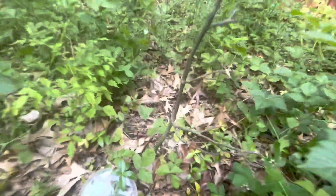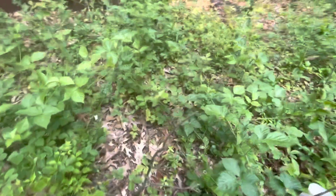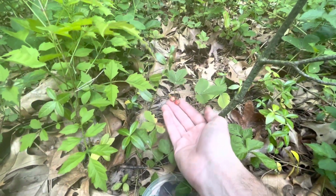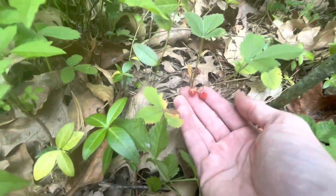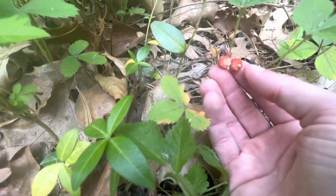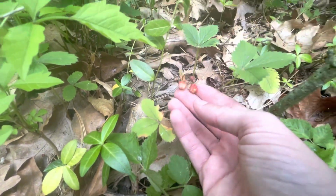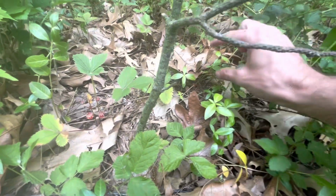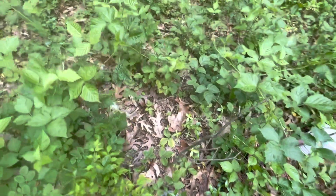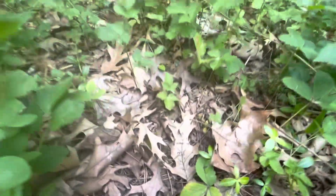All right, so here's another stick. Those really, I'm gonna let those be. You can see, I'll let deer get those. But there is, look at this. You'll never be able to see that one above. Just blends right in. But if you look down, you move this.